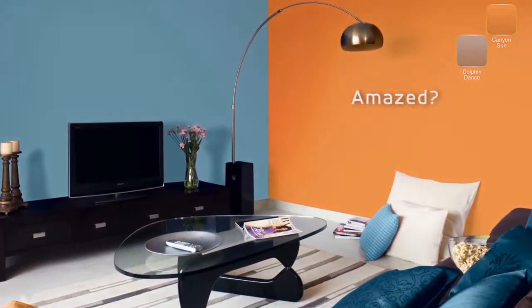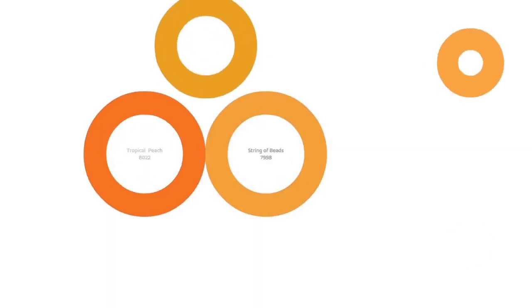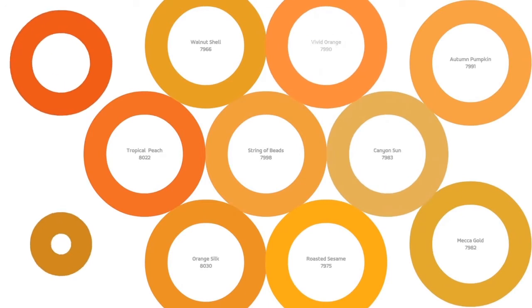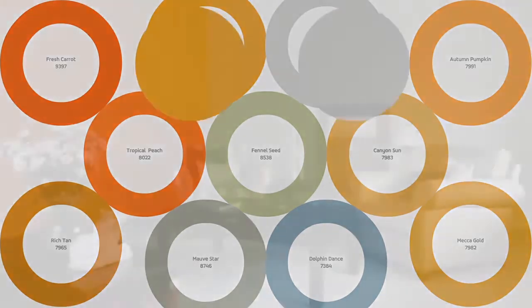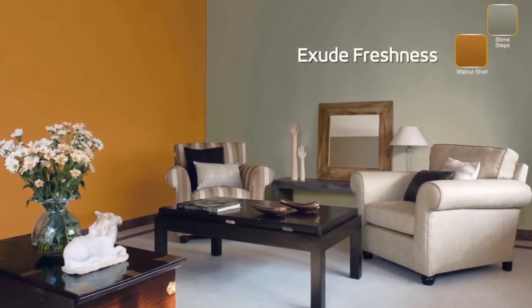Are you already amazed? Coming up next is a shade of orange that will make peaceful living an understatement. Fresh and appealing walnut shell will add a new dimension of zeal to your home. When matched with the elegant grey shade of stone steps, the walls exude freshness.